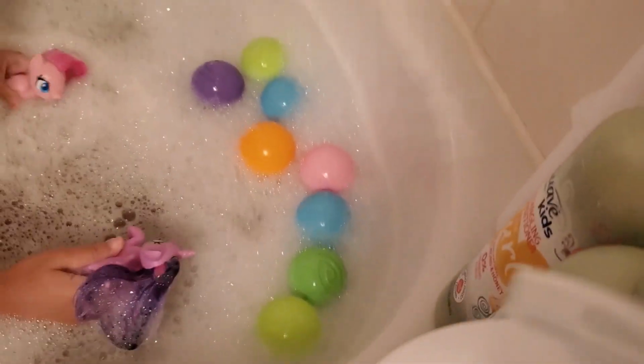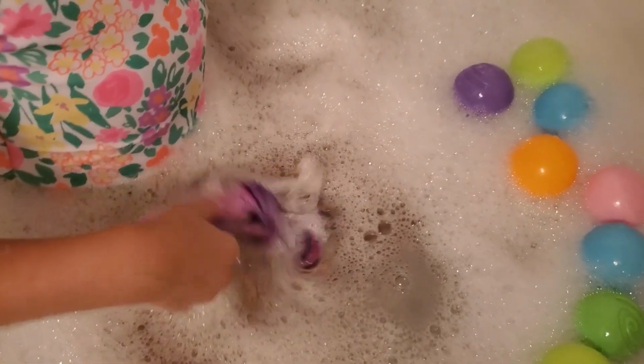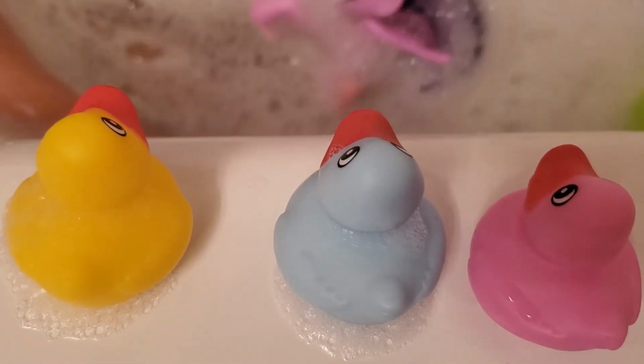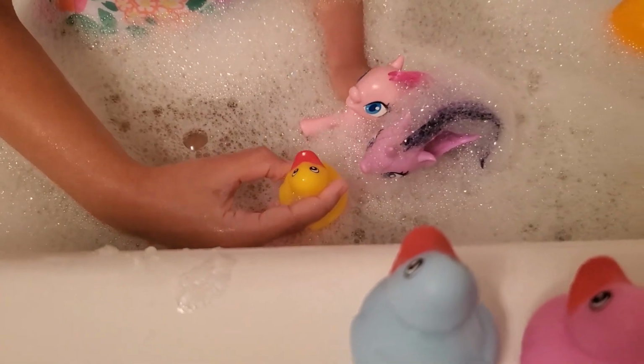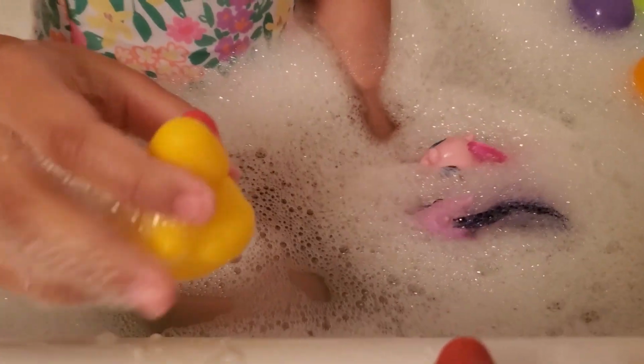Ready? Oh! I'll take all the bubbles. All the bubbles are down there still. Don't know why. They're disappearing. I love these balls. This was a great surprise. What did I put the ducks there? Quack, quack. Which duck are you quacking? Quack, quack. What do you want? Quack. I don't speak duck.